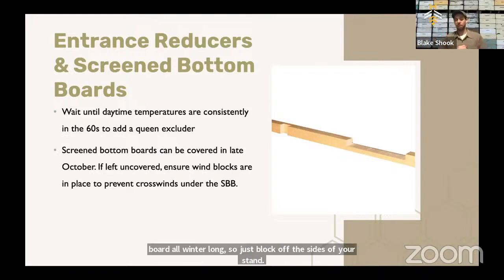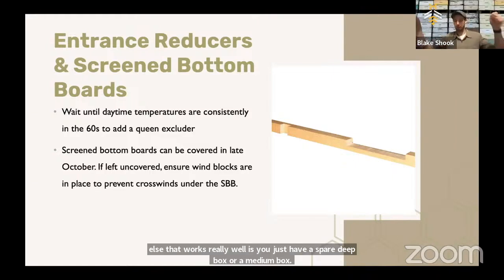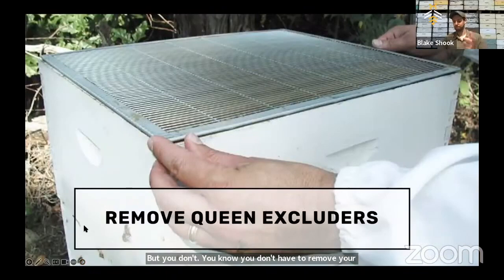Something else that works really well is if you just have a spare deep box or a medium box. With no frames, I just put that on the ground and I set my whole hive with a screen bottom board on top of it. So I'm using that empty box like a hive stand. And that works really well because it seals it and no air can blow up under there. But you don't have to remove your screen bottom board. You just want to prevent the cold wind from blowing underneath it.